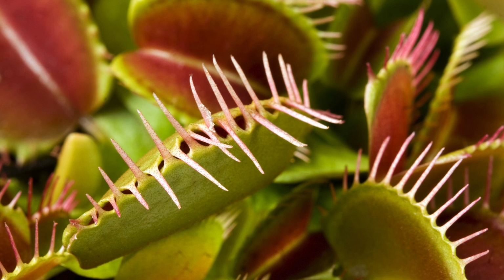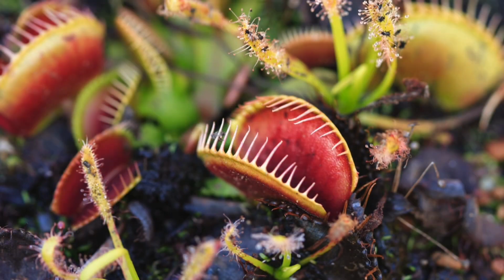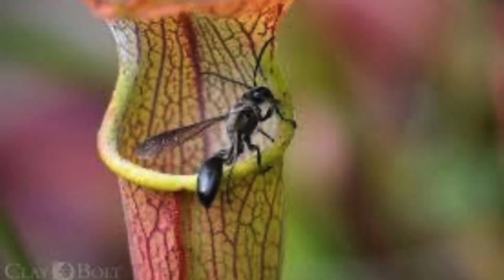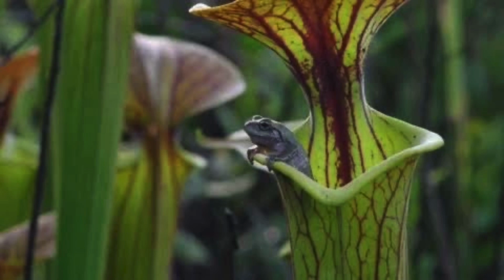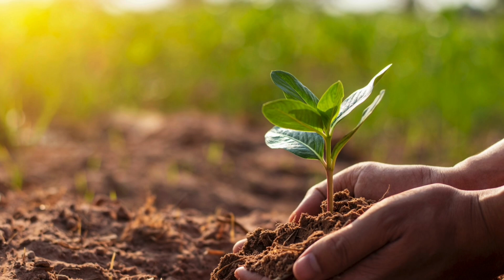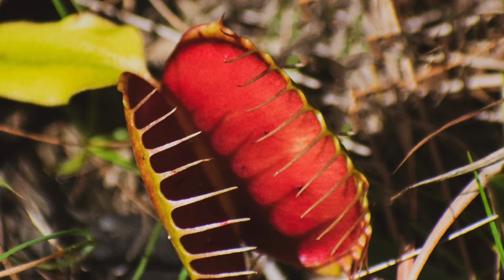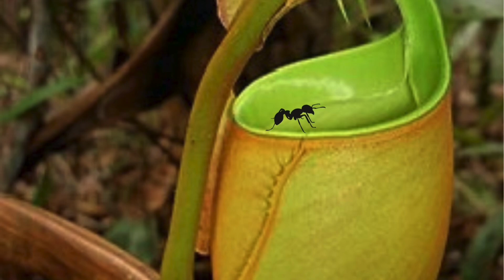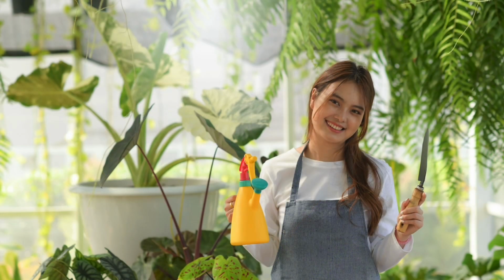Carnivorous plants are a special type of plant that can trap, kill, and digest small animals, usually insects, but sometimes even frogs and small mammals. Why do they do this? Because they often live in places where the soil lacks essential nutrients, especially nitrogen. So instead of just depending on the soil, these plants evolved to get nutrients from animals.